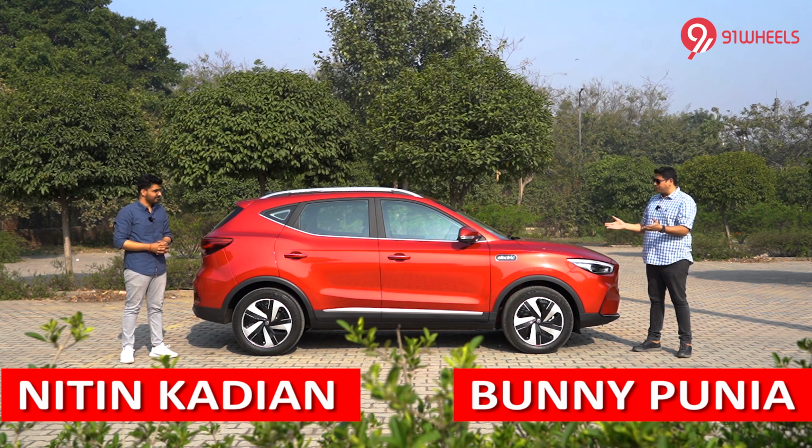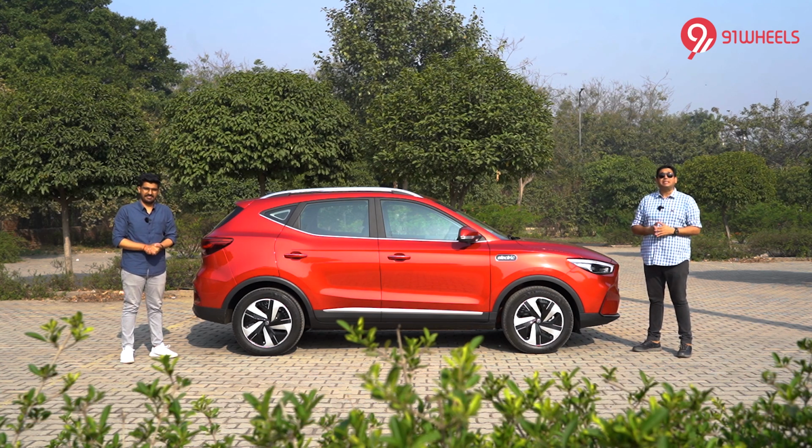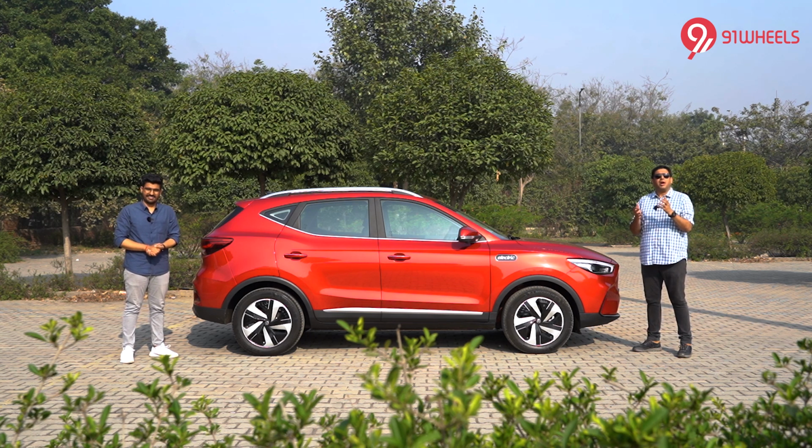This is the updated for 2022 MG ZS EV. A lot of changes have been made, especially a claimed range of over 461 kilometers, which is phenomenal for this price segment. Now for the entire day we will be driving the ZS EV, me and Nitin, to give you our review, our verdict on the vehicle, especially from the claimed range point of view.